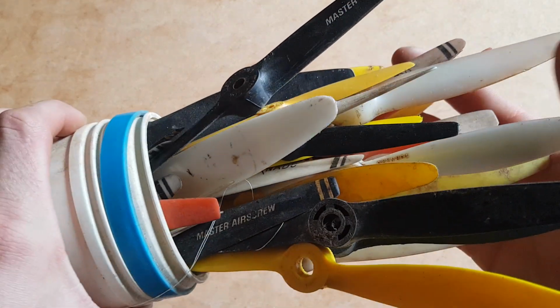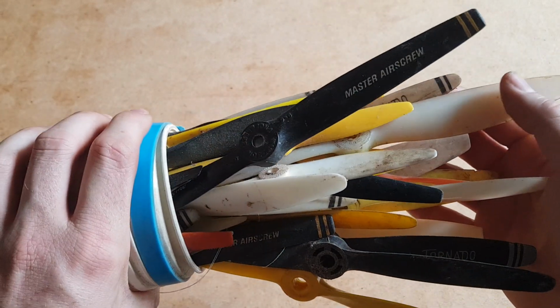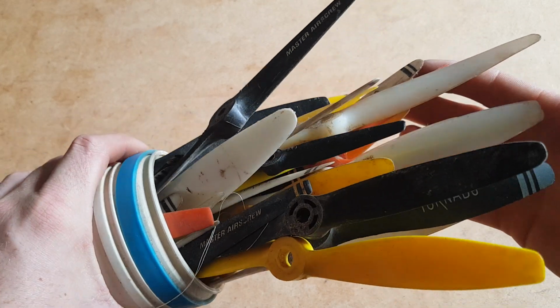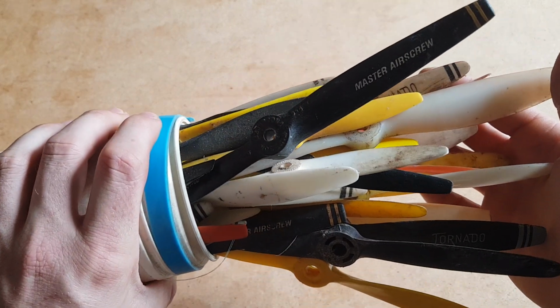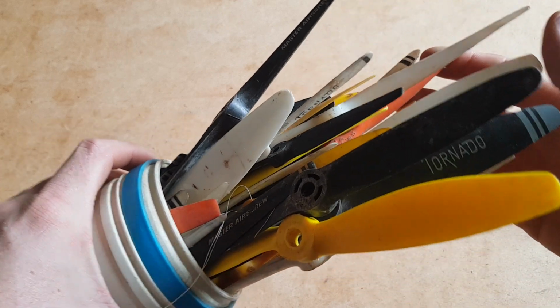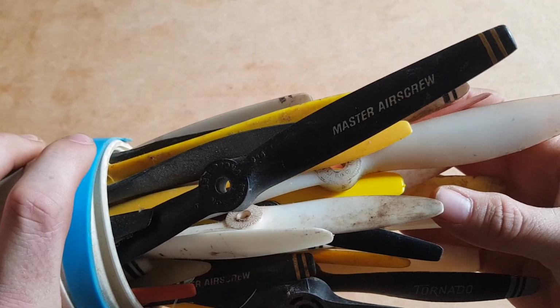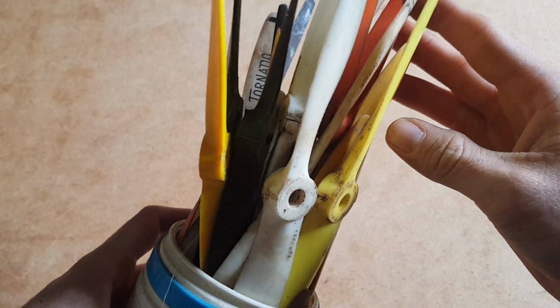I don't really know anything about these. I had a quick look online. You can buy them from like 50p up to £25. I doubt there's anything super rare in here, I could be wrong. But yeah, for £2, I'm just going to chuck the whole lot on eBay. Start it at like a £5 or £10 starting bid and just see what happens with it. A lot of them say Tornado on them and all different other bits and pieces. So yeah, just an interesting bunch.